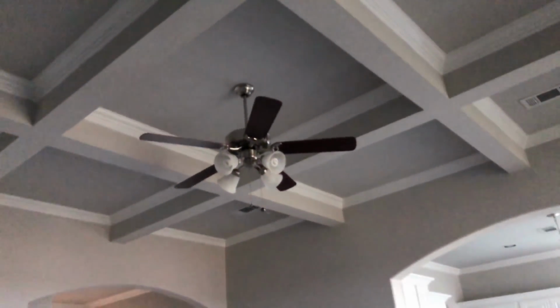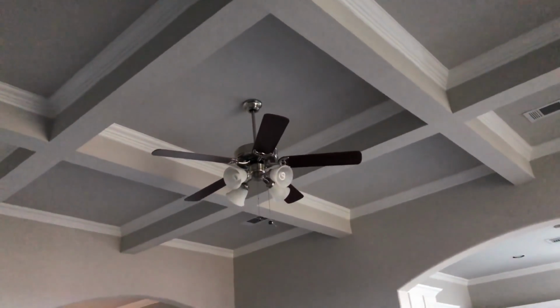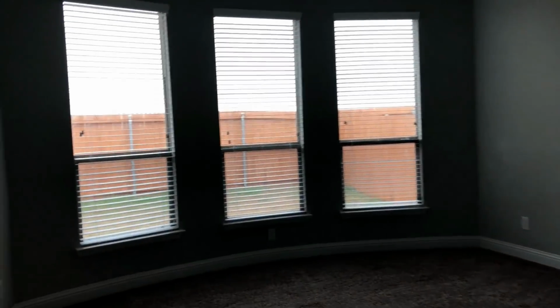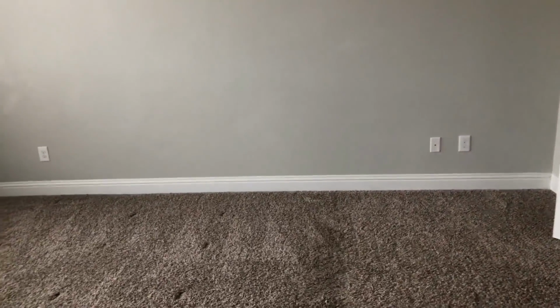Also, here's the lighting fixture. Look at the ceilings. Aren't those gorgeous? All the beams. I'll eventually change that out as well. When you walk in, here is the master bedroom, and it's just gorgeous. I absolutely love this space. I just imagine my bed being there.